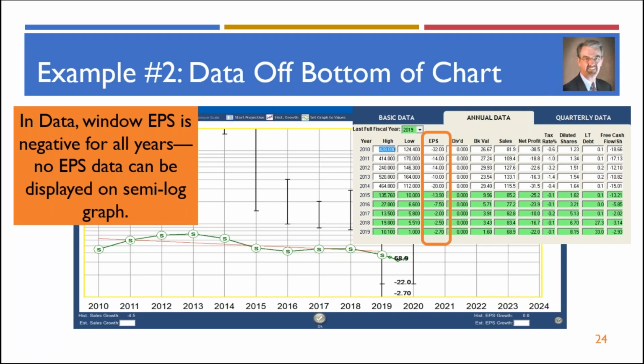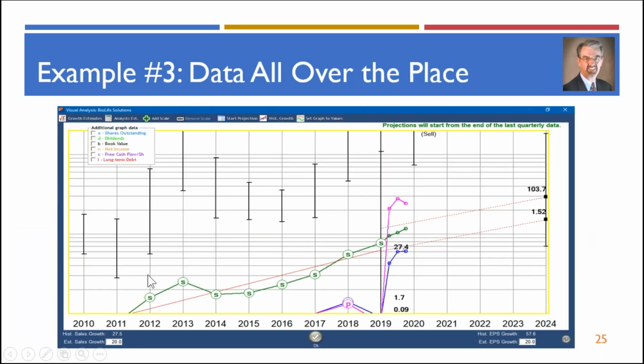If they're all negative, there is no series of lines. You're not going to see anything. And that should be telling you perhaps something about the company that you're evaluating, that it doesn't meet our criteria for a growth business at this point. It is still a loss business. Perhaps it may increase down the road, but it's really difficult at this point to use the tool to evaluate this type of company.